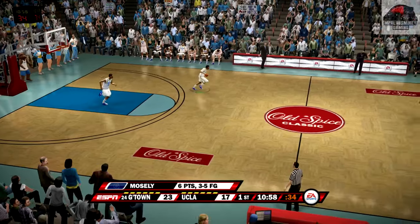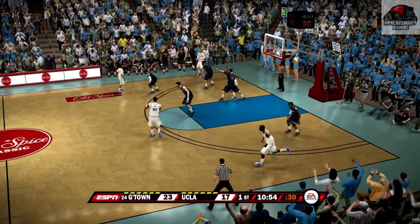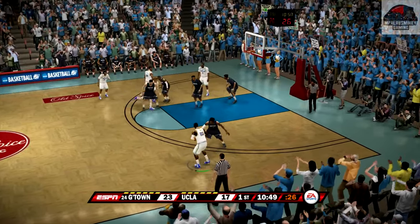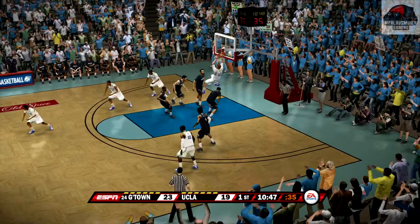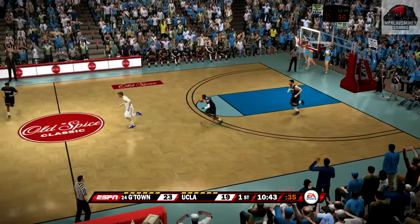A great backdoor pass right there, Dick. It's great seeing those types of plays. That's team basketball. Trying to get that ball movement, get that good spacing. And the fans love it, man. They love it. Our house, baby, our house.